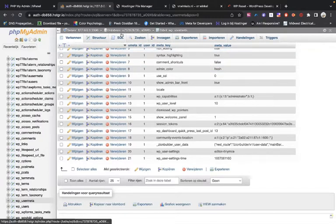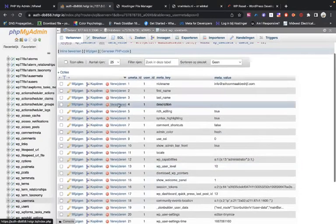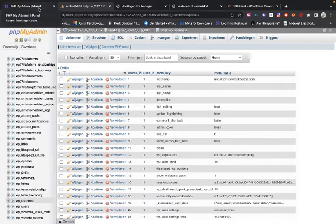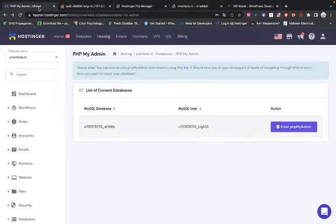So it can be that you have a lot of database data that you don't use anymore, for example when you are deleting a plugin, but it still remains in the database, and that can cost a lot of room space on your websites. Sometimes it takes so much space that it can reach the limit of the provider that gives you the database.